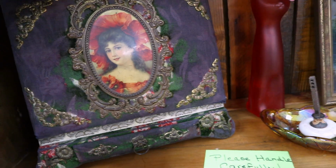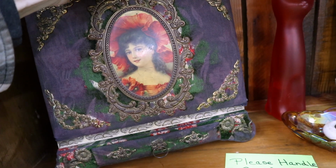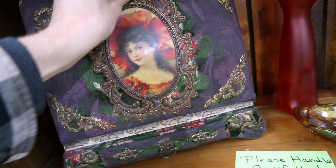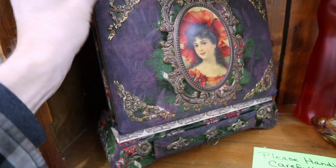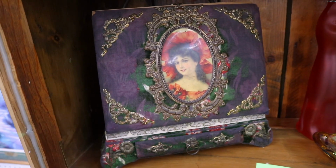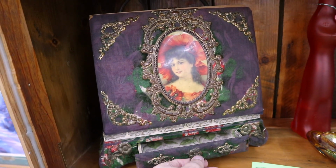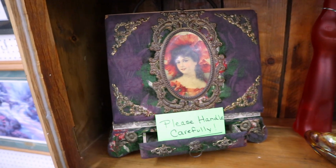I wonder what their price is on this. In good condition, these can be $100. And this one is in pretty good condition overall. Oh, here's our price tag. They are asking $125. You know, that's not outrageous for what it is at all. And I will put this back so the next person also handles it carefully.